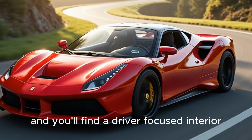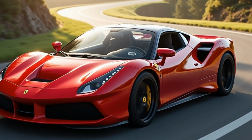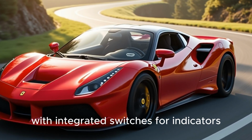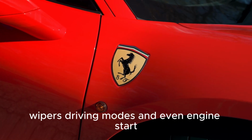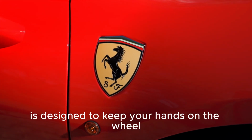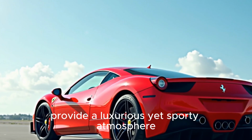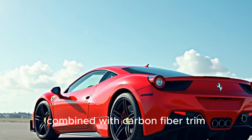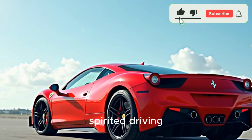Step inside the cabin and you'll find a driver-focused interior inspired by Formula One, featuring a multi-function steering wheel with integrated switches for indicators, wipers, driving modes, and even engine start, meaning everything is designed to keep your hands on the wheel at all times. While the leather and Alcantara materials provide a luxurious yet sporty atmosphere combined with carbon fiber trim and supportive racing seats that hug you during spirited driving.